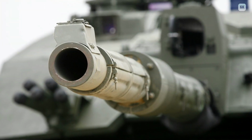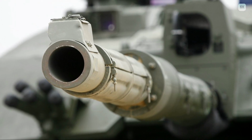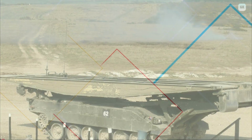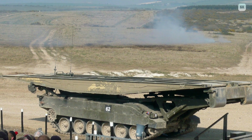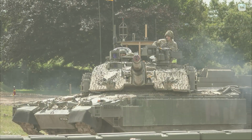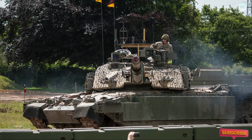Operators. Current operators. United Kingdom, British Army, 386 delivered, 227 operational, plus 22 driver training units. Oman, Royal Army of Oman, 18 purchased in 1993. Ukraine, Ukrainian Ground Forces. In January 2023, it was confirmed that the United Kingdom will supply Ukraine with 14 Challenger 2 main battle tanks along with support vehicles.